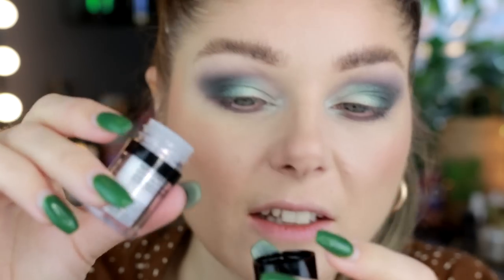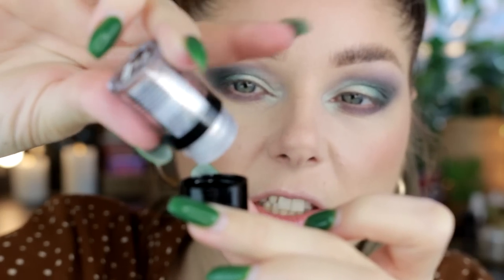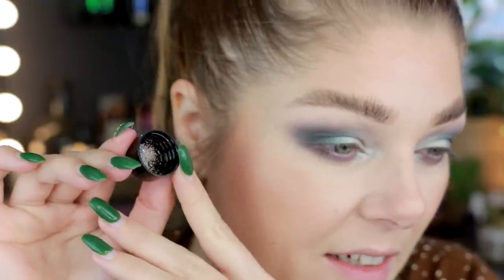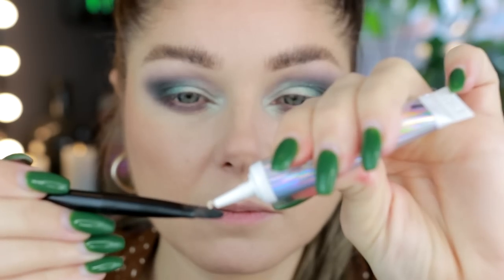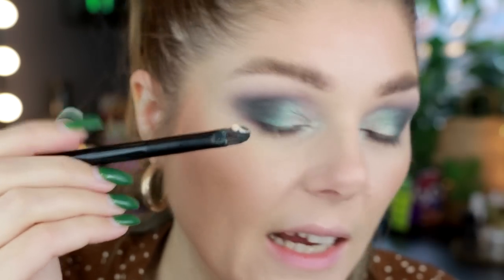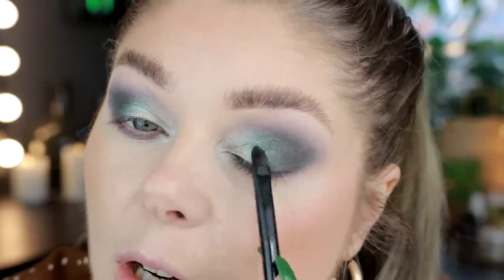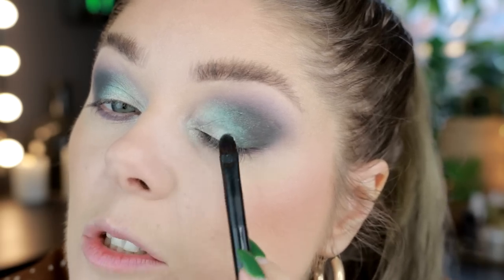So this product has a little salt shaker, and what I like to do is take some of the glitter in the lid, because that's gonna make it a whole lot easier. Now you see I have it here in the lid, the sparkly goldy peach. And then I'm taking the same flat brush and I'm gonna put some glitter glue on the brush, like a little dot like that. And then I am putting that where I put the shimmer shadow. I'm just dotting it on, not swiping too much, I'm just dotting.